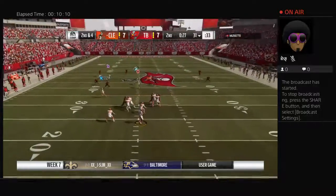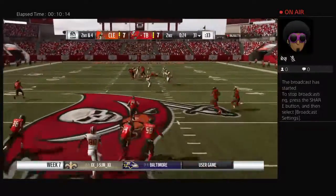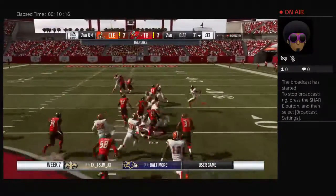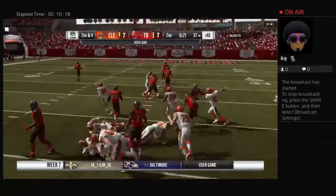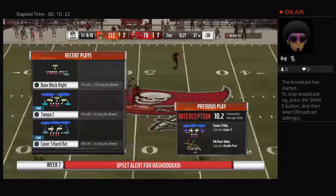Play fake. Mayfield. And for the 3rd time here in this half, it's intercepted. Picked off by Brent Grimes. And he's going to take this one back to the 37-yard line.